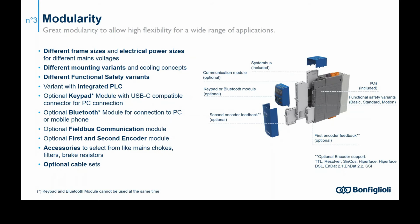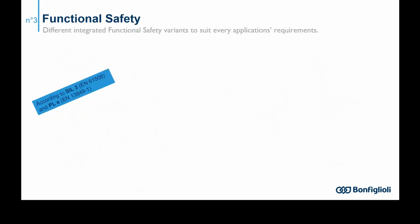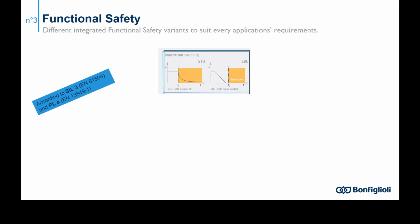Now we have a closer look at functional safety. Axiavert offers 3 different variants for functional safety. In the most basic variant, safe torque-off and safe brake control are included. With the integrated DC 24-volt brake control, it is possible to operate directly a DC 24-volt brake. This simplifies the machine design and reduces the complexity during commissioning and maintenance.